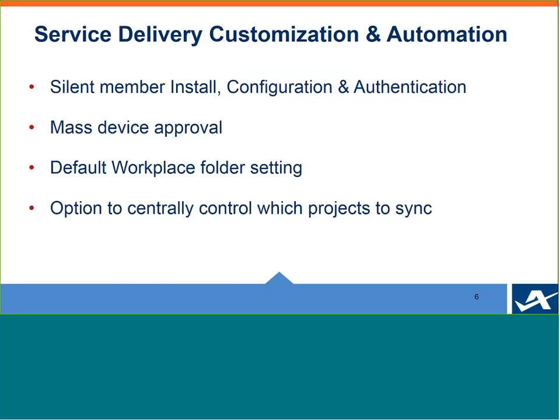Also added some really awesome mass device approval. So instead of having to go in and approve every single device or automatically approve every device, you can do it based off known user, Active Directory, information obtained. So you have a little more security on how you approve devices, so you can make it a little bit easier. One of my favorite features, the default workplace folder settings.